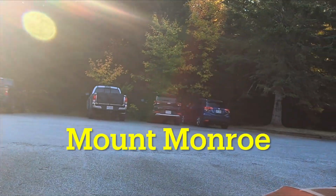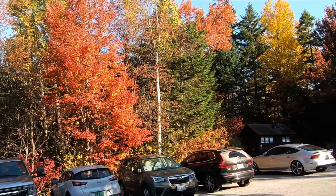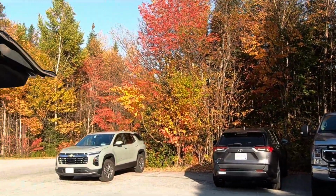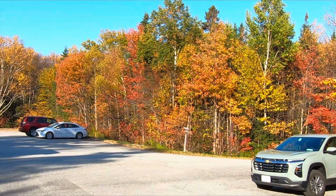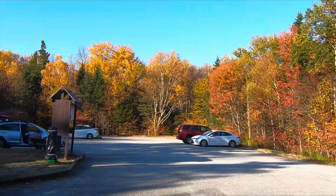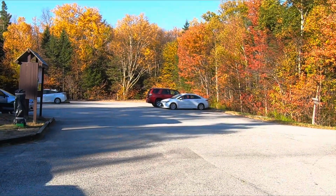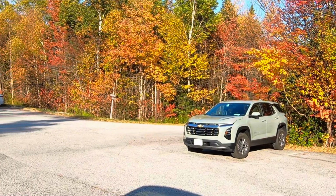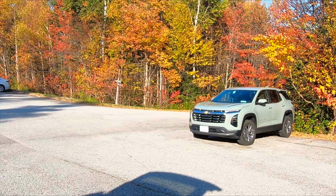Today is Sunday, the 5th of October, 2025. We're at the Ammonoosuc Ravine trailhead at 9 o'clock in the morning, and I thought it would be much more full, but it's not. It's easily half empty. We're heading up today just to do Monroe and then the Westside Trail. And that will finish our Washington tab on the White Mountain Guide.